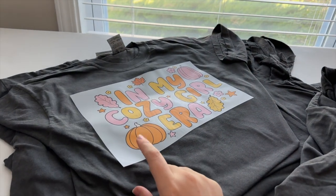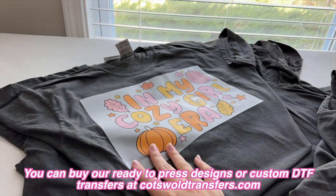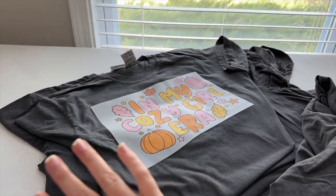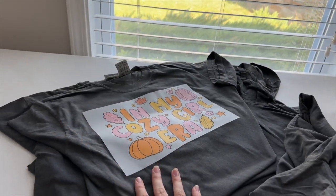We get lots of questions about what these are. These are our DTF transfers. We sell these with ready to press designs, just like this one here. This is one of the ones available in our DTF transfer shop. As you can see, they literally peel like butter. They're so easy to peel off of t-shirts. You just press them with a heat press like this one here, and they make for perfect apparel.